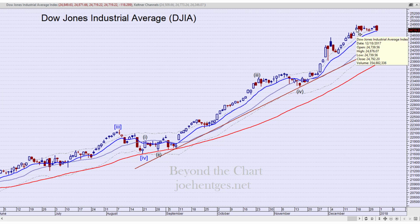If you look at the close on December 18th, 24,792, and here we are 24,719. So what is that? About 73 points below that close over the last 2 weeks.